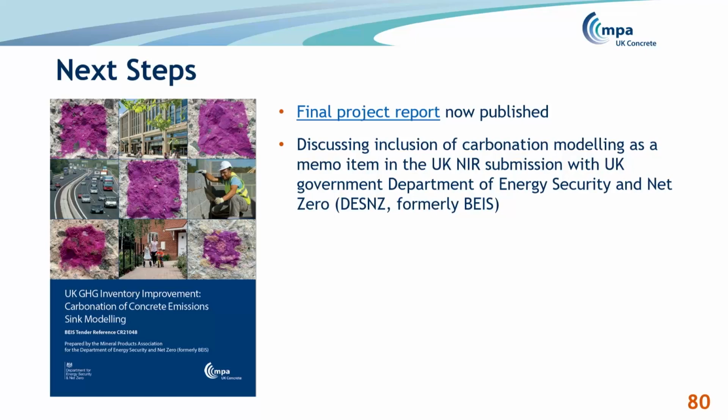Okay, sorry, one last question. Hi, Joe Paulson at ACOM. I'm just trying to understand the angle of the MPA and BASE, as they were known. What are they trying to achieve with this type of report? Because it just seems like a bit of greenwashing to me, to be honest.